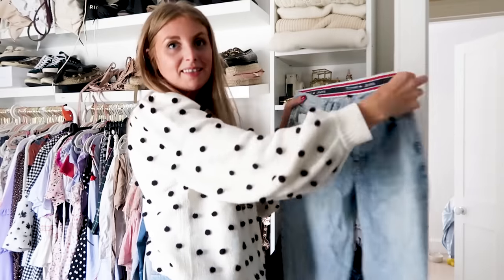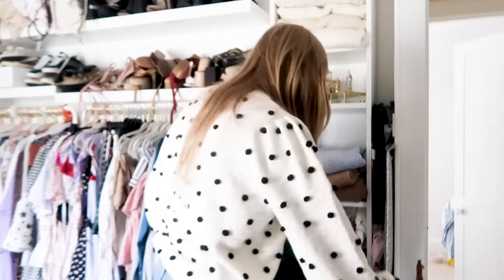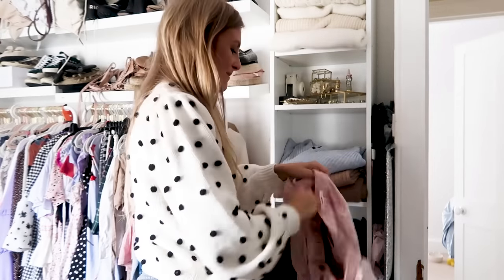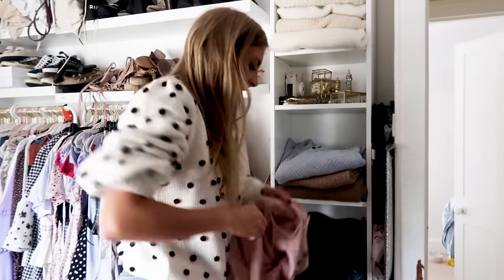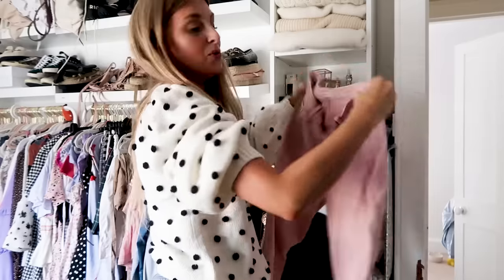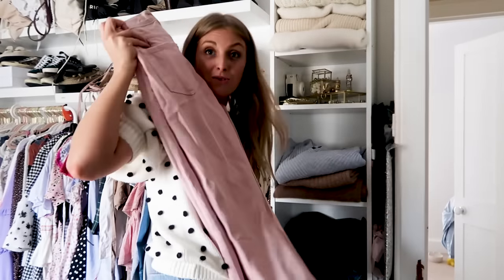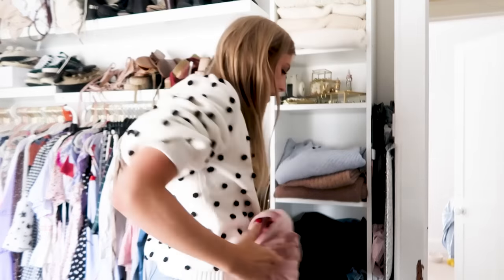So these are Girlfriend Denim, just plain jeans, love them. These are Tommy jeans, new, love the back detail. So I'm gonna keep those. These are, just turning everything the right way around, my pink jeans from Girlfriend and I love those. I think that was so nice in autumn winter with a cream jumper or brown. It'll be nice, pink and brown.